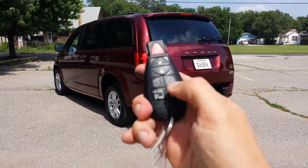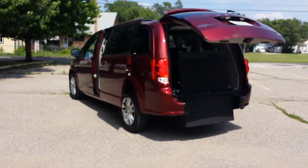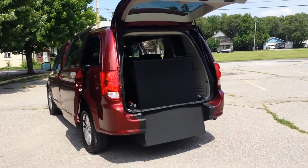This van is fully loaded. It's got the power trunk release, hit it twice. It's got the power sliding doors as well, you can see they will operate. And it's also got the auto start, which I'll show you here momentarily. All very nice features to have. We'll get right to the conversion.